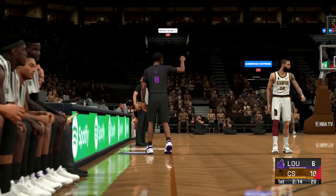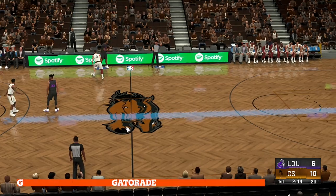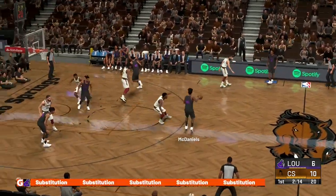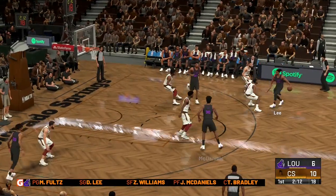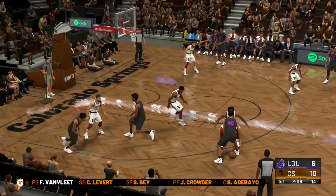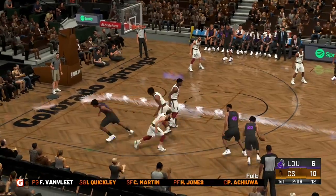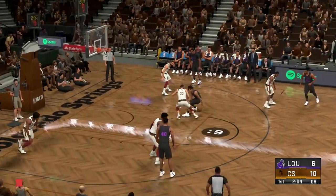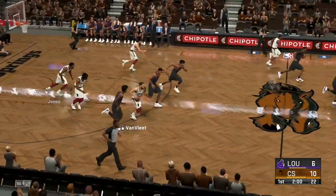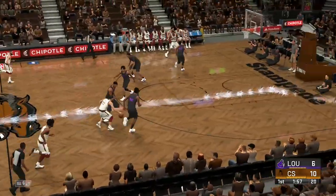And Colorado Springs will go for a different look here. Achua, he's checked in for Bam Adebayo. Jones comes in for Jay Crowder. Martin's checked in for Sadiq Bey. And quickly in for Karis LeVert. Now here's Bradley. From 13, Fultz, no good. Colorado Springs leading by 4.